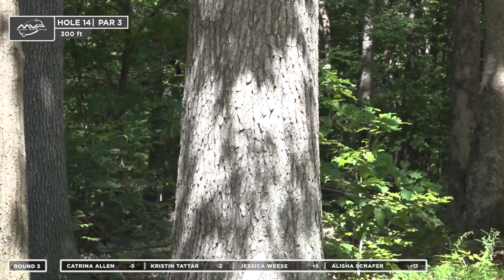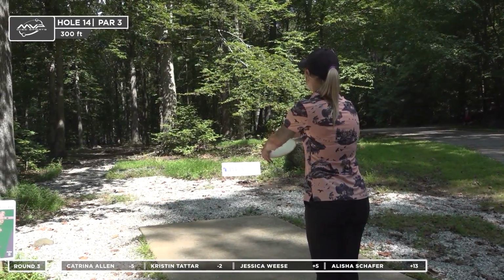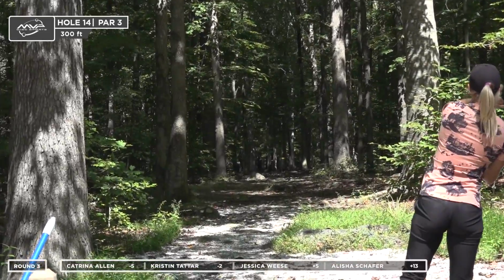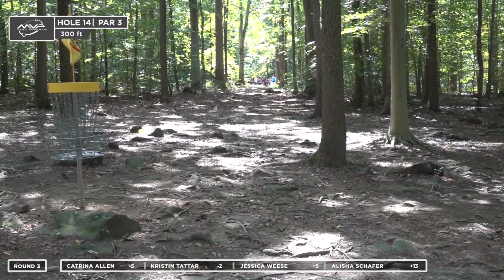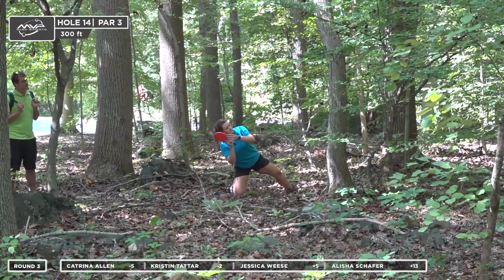And if that stays clean, I feel like she's right next to the basket, but trying to use a little bit too much of that left side. And Kat, what a beautiful flip up. I'm guessing that's her M2, and it is. And when she is dialed in with that, she's just deadly.